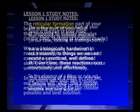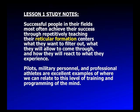Successful people in their fields most often achieve their success through repetitively teaching their reticular formation centers what they want to filter out, what they will allow to come through, and how they will react to what they experience. Pilots, military personnel, and professional athletes are excellent examples of where we can relate to this level of training and programming of the mind.